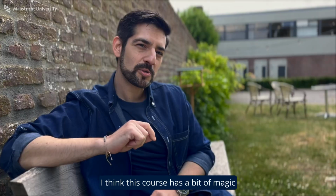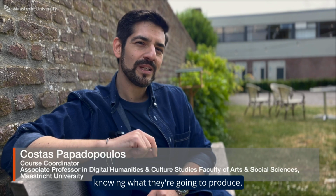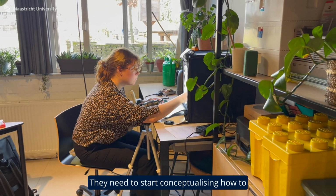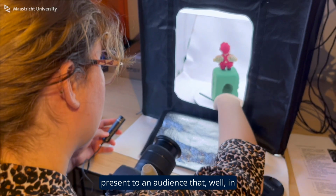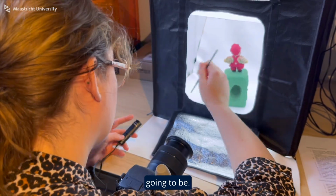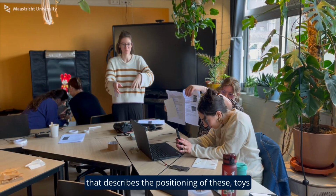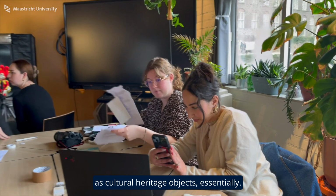I think this course has a bit of magic because students start without knowing what they're going to produce, but also we don't know what students are going to produce, because from the toy they need to start conceptualizing how to present to an audience that, in many cases, we don't know who they're going to be. They have to conceptualize how from the 3D model they go to a much broader narrative that describes the positioning of these toys as cultural heritage objects, essentially.